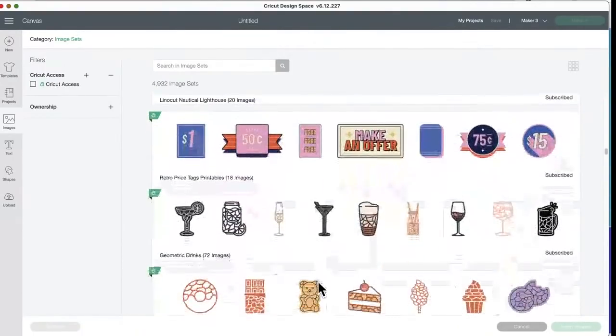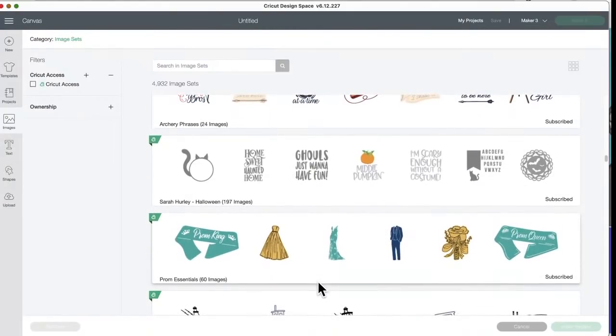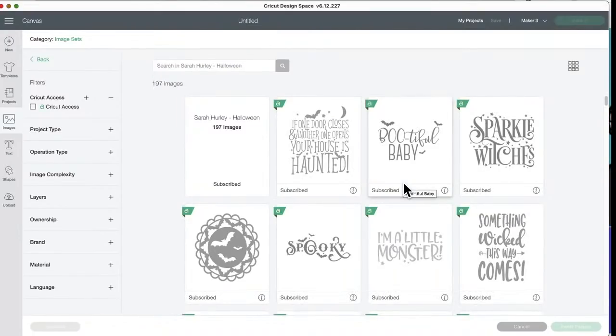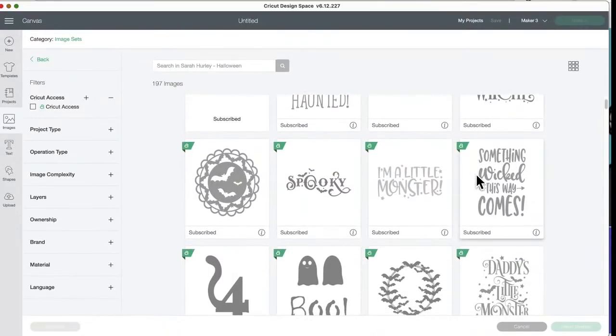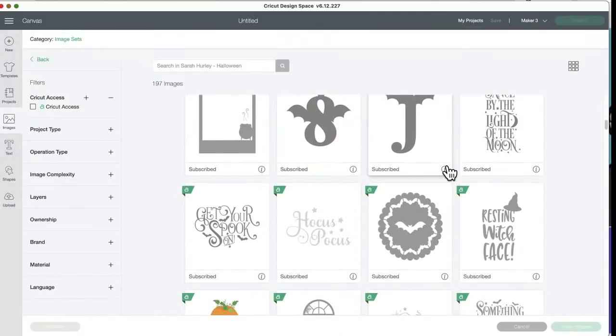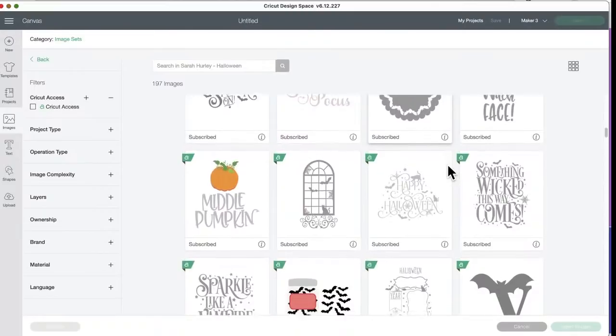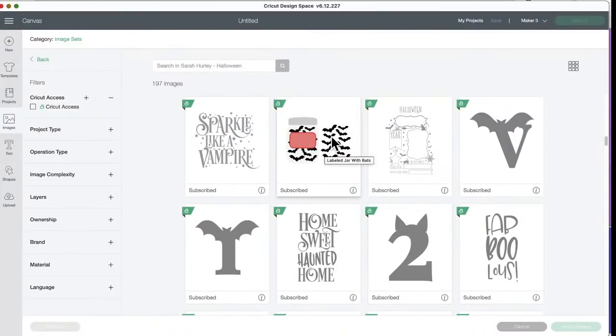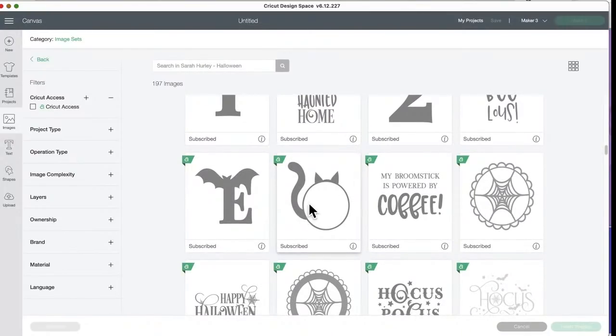Did I pass them up? What else do we want to look at? Halloween, 197 images. Beautiful baby, beautiful sparkle witches. I'm a little monster. Dance by the light of the moon. Get your spook on. Sparkle like a vampire. Oh, look, they have bats in a jar. Oh, and this, you can make a Halloween memory board. That's neat. And then looks like they have all the alphabets and numbers.